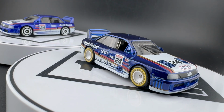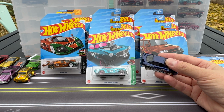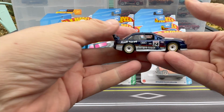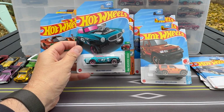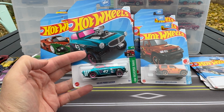All right, there's the wind, whirlwinding about. I'm gonna put these blisters on the ground, let them move, and I'm gonna put this over here, and we are going to move on to the Volvo.